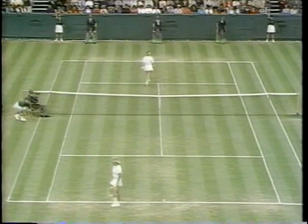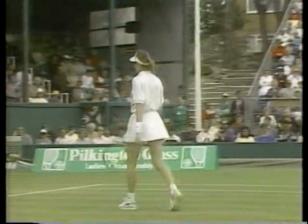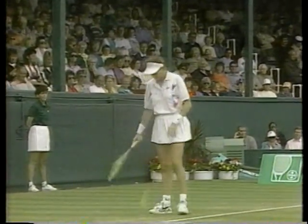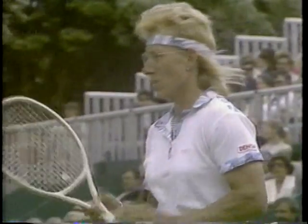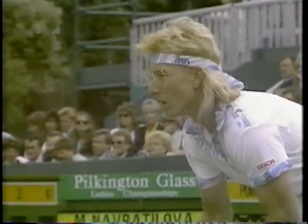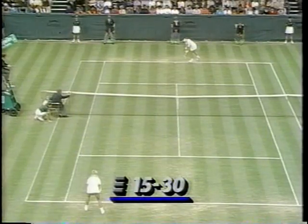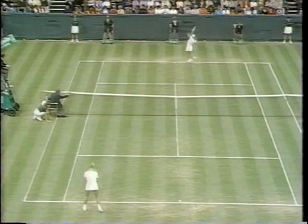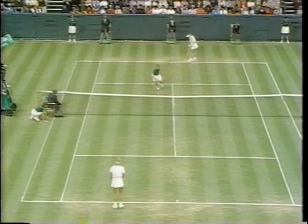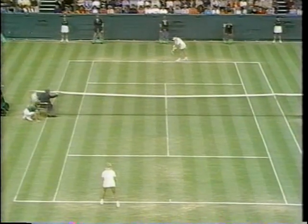Firm volley. Well played. 15-30. That's where she was endeavouring to make the move down the tee there on the first serve.